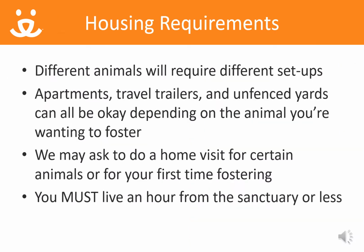You may also be wondering if there are any housing requirements in order to be a foster volunteer. Different animals will have different housing requirements. Foster kittens only require a small enclosed room, like a bathroom or spare bedroom. We have even had volunteers foster kittens in travel trailers. Some animals will require a fenced yard, but others are totally comfortable hanging out in your apartment. We may ask to do a home visit to make sure your home is the right fit for a foster animal. For this reason, all fosters must live within an hour drive of the sanctuary at this time.